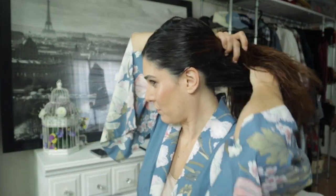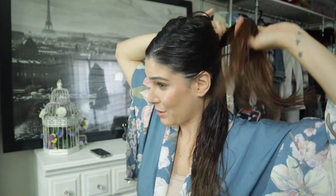So now I just blow dry it. And like I said, I do have years of dealing with this, so I've gotten pretty good at blow drying my own hair. But I just separate it into sections and just blow dry straight through the whole thing. It takes a little bit because I got a lot of hair.